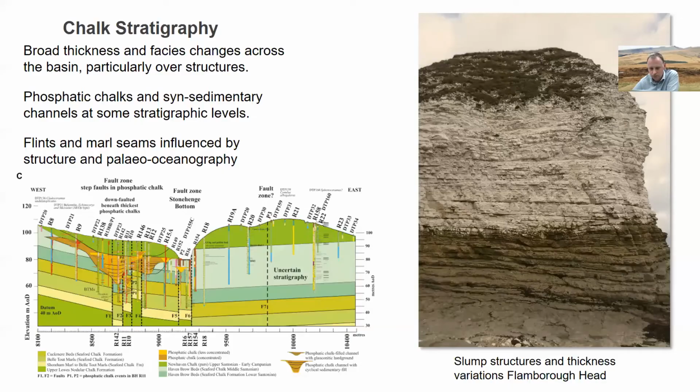Now, as I mentioned, there are broad thickness and facies changes across the basin, so it's not just a uniform blanket. You get some odd areas where you're getting slump structures, for example. You see the picture there of Flamborough Head, where you see some wavy chalk at the top, and thickness changes and slump structures, probably due to nearby faulting. And in some areas you get phosphatic chalk, channels that are cut down on the seabed and filled with much softer, very phosphate-rich chalks, representing a sort of time gap, if you like. And these have important engineering connotations because they're much weaker.